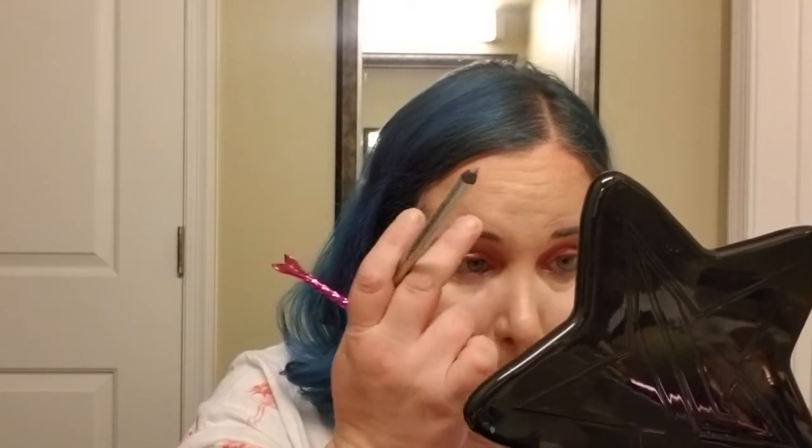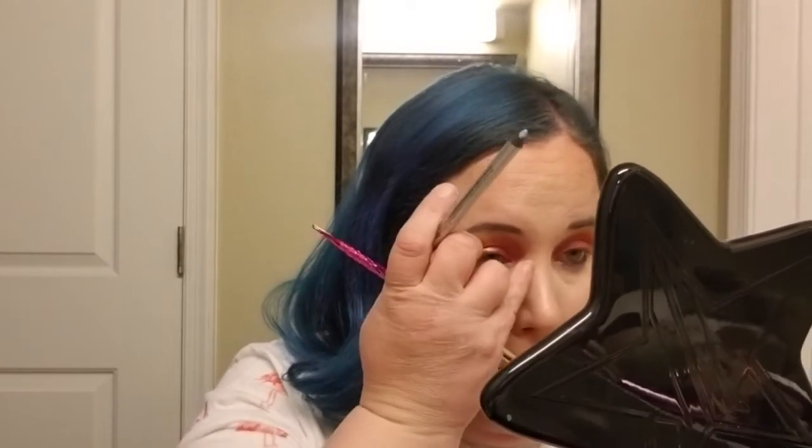Okay, so we're going to go back into the Flamingo palette. And, nope, that's not the Flamingo palette. Get it together, Anya. And then I'm going to take Pineapple and put it in my inner corner. I'm going to take my little Urban Decay Silver eye pencil. This is what I've done. What the heck is that? And now I've made an indent.